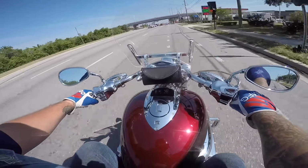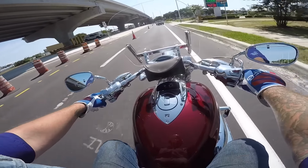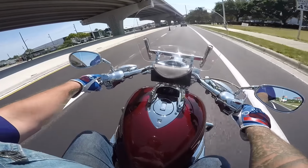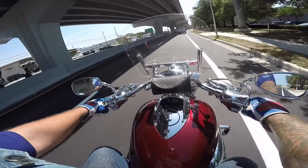That is wild. You would look at this thing and you think it would just be a freaking tub of lard. Like, you think it wouldn't handle, you think it would feel so heavy with that big rear tire, the crazy front end, but it just feels as light as a sport bike. Maybe not exactly as light as a sport bike, but I'm telling you right now, this does not feel like a Gold Wing at all.